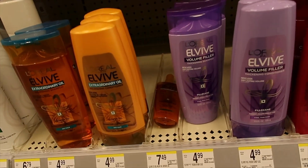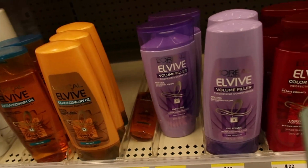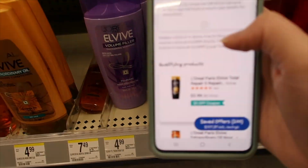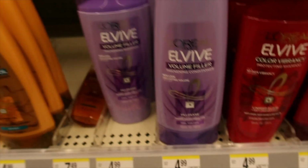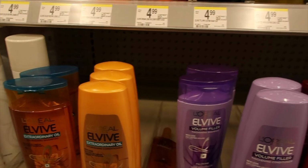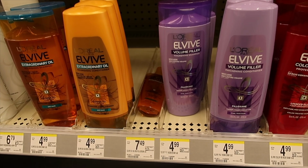The L'Oreal shampoo and conditioner is on sale for 3 for $12. We currently have a $5 off of 3 digital coupon. There's also a coupon in the Walgreens booklet for $2 off of 2. You can do it on the app or in the booklet. You'll end up getting these for just $5, or $1.67 a piece.